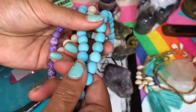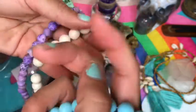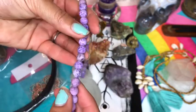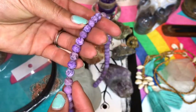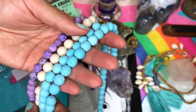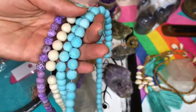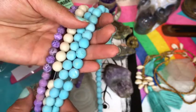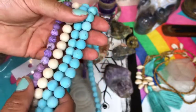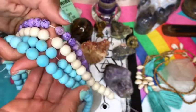I want the majority of the beads to be this, which is turquoise. This is riverstone. And for some of the accent beads, I want to use this dyed agate. And then I already have some beads left over to use as the meditation beads. I'm still going to look around to find my guru bead, and I figured out how to make a tassel. So this is a project for later.